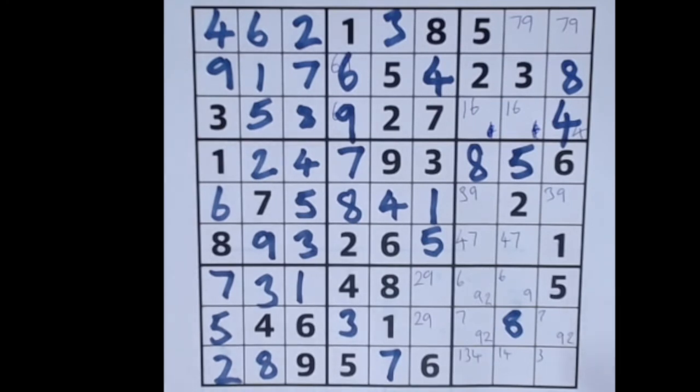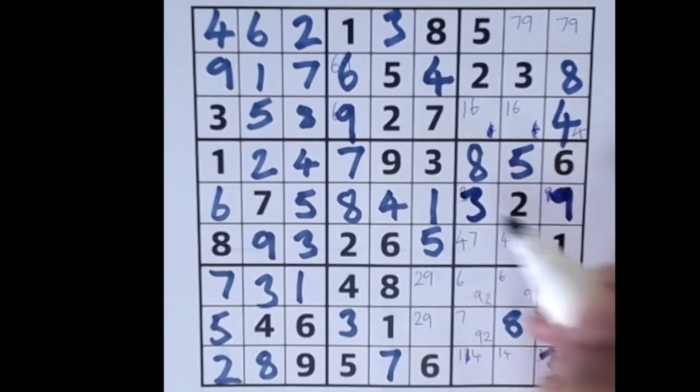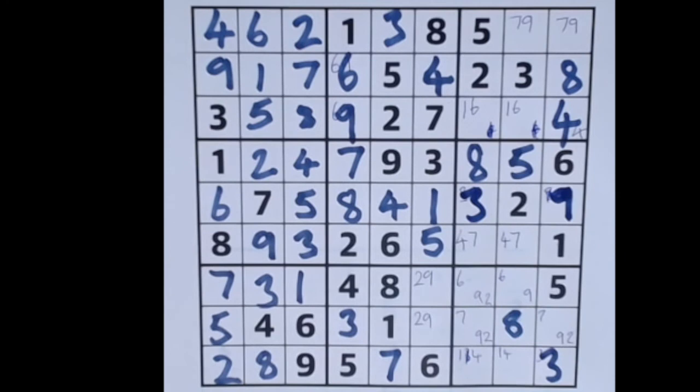Now fortunately for us, we can see that this 3 is the sole candidate for this square, so we know that's it because nothing else is possible, so we can fill in that number. Remember to remove the candidate here, and in fact when you look up this column we can see there was a pair of candidates here, a 3 or a 9, so we can remove that 3, which leaves us with a 9 here. And if we look for the other one in the pair, 3 has to be here. Makes sense in logic, doesn't it?